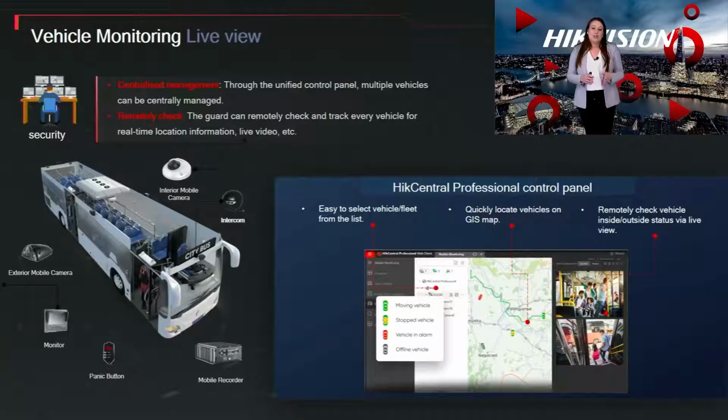It can also trigger two-way audio with the driver. The operative can also remote playback footage on the 4G network too. So this gives that operative that's sitting in a control room a real-time overview of the vehicle fleet from a centrally managed point, wherever that may be in the UK, with vehicles dotted around.